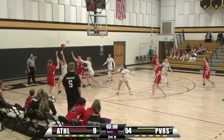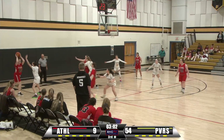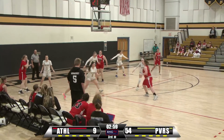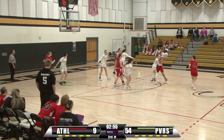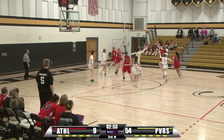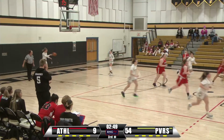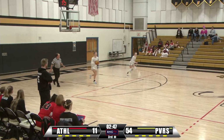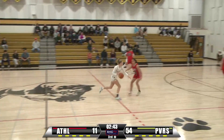Oregon. Spooner back to Oregon. Oregon with a shot, sinks it. I think that might have been just inside the three. But still, a great shot by Athol.